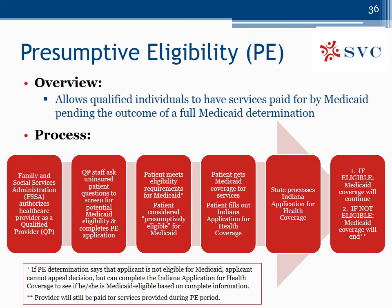If, upon completing the PE application, the patient meets the eligibility requirements for Medicaid, he or she is considered presumptively eligible for Medicaid. If during the presumptive eligibility application process an individual is found ineligible, he can still complete the Indiana application for health coverage to see if he is Medicaid eligible. However, he does not have appeal rights for the PE determination.